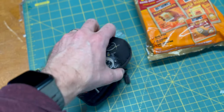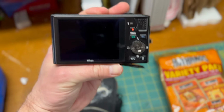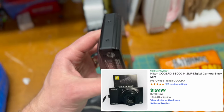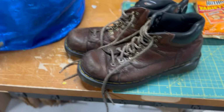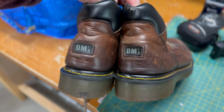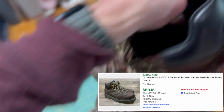This camera was the best find of the weekend for sure. Coolpix S8000. It was in the 50-cent pile at a garage sale, if you can believe that. This thing's worth about $150, so I can't believe they were giving it away for 50 cents. Got some Doc Martens here that are in a little bit rough condition, but some leather cleaner will make them shine up and look brand new. These things are worth probably $50 to $60. I bought them for $4.